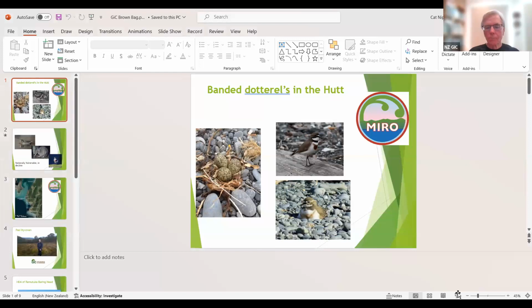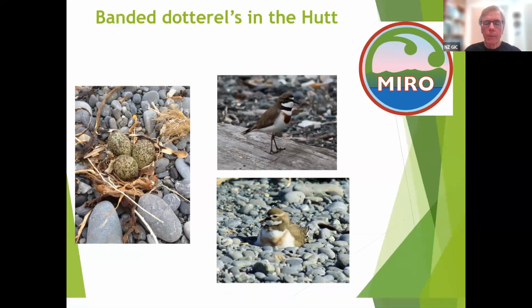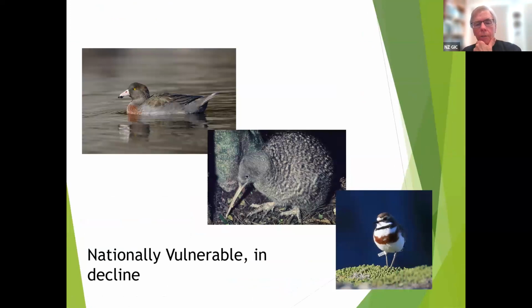Banded dotterels in the hut? Yep. Okay. So around 10 years ago, we were working on Greater Wellington land. The area we're working in outside of the ERAT project is really Greater Wellington land over on the East Coast, the Lakes Block and also behind Eastbourne. Greater Wellington contracted Nicky MacArthur and Annette Harvey to do a monitor of the banded dotterels. Banded dotterels are ground nesting birds, and they've got the same status as the blue duck and the giant spotted kiwi. You can see the little banded dotterel at the bottom.